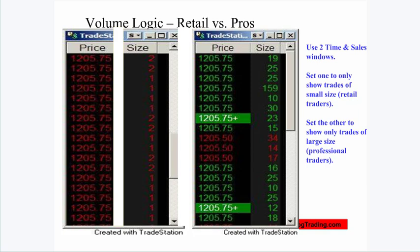This is where you put all your evidence together from your chart. Let's say you get a nice setup on your charts, great candlestick patterns and all that. It's a good thing to take a little look over here and see this and think, oh wow, the trades that are coming in on the big side are much, much more bullish.